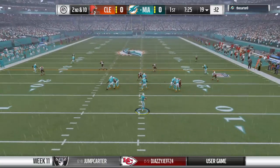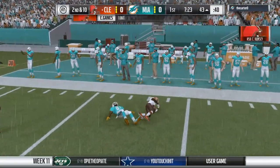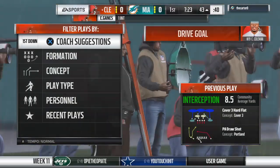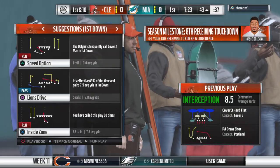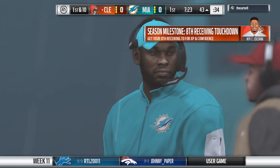Here's a play fake as they set up to throw. And he fires one that's intercepted. A great read, and it's picked off. And to the 43. So down inside the 45 to the 43-yard line. That's where they'll take over.